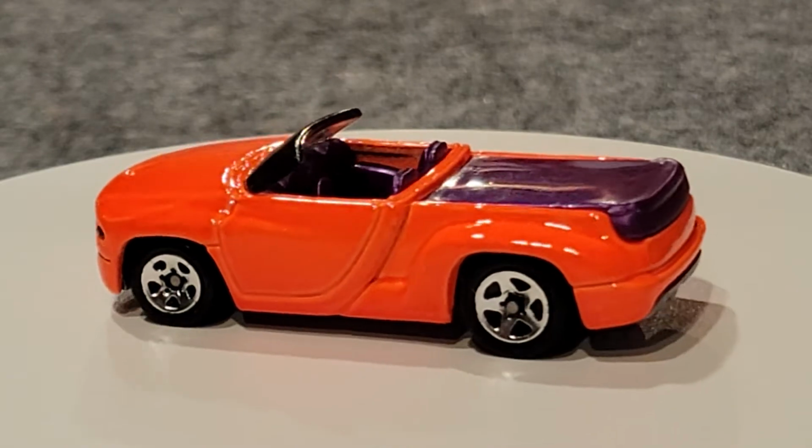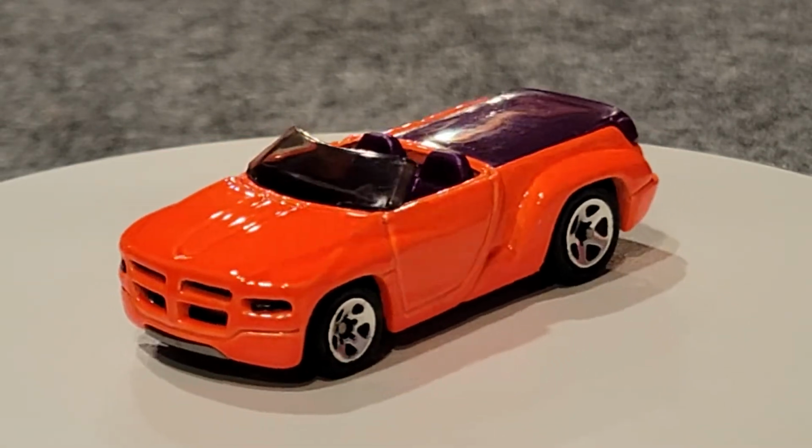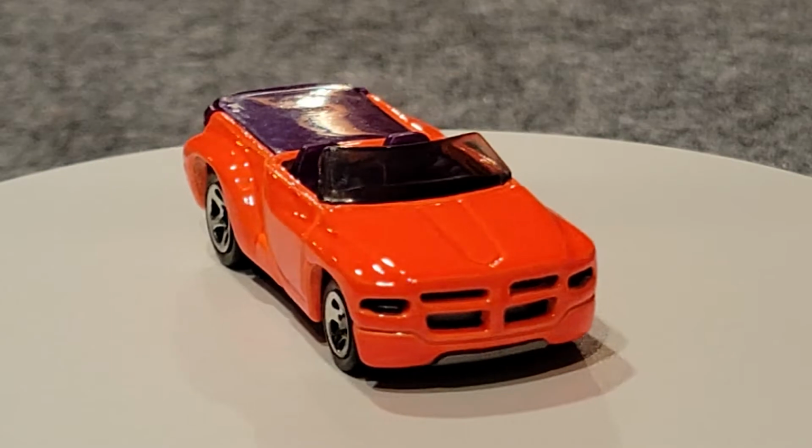This orange Dodge Sidewinder took that one, and he took it by quite a bit. He's moving on to the next round.